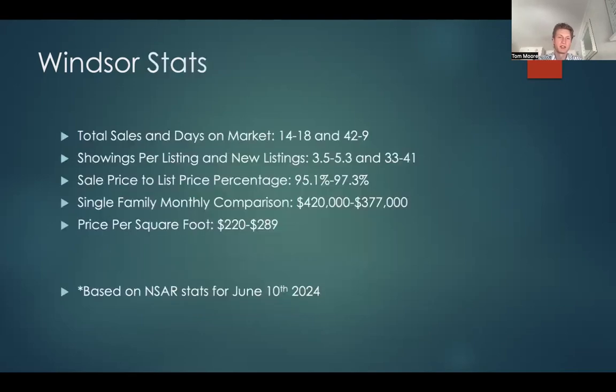Okay, Windsor. Let's finish this off here. Windsor had a strong showing here. Total sales, we saw it go from 14 to 18. Days on market went from 42 to 9. Showings per listing was at 3.5. It's now 5.3. And the new listings went from 33 to 41. Now, sale price to list price percentage was at 95.1. It's now at 97.3%. And the single family monthly comparison went from 420,000 to 377,000. A little bit of a drop there. Price per square foot went from 220 to 289. A little bit of a tick up.